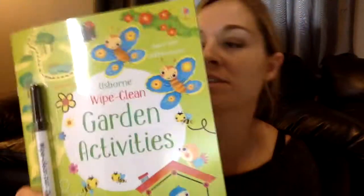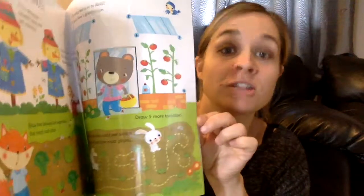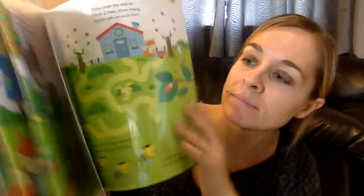Then the next one is one of my favorite series. It's the activities one. So there's dinosaur activities, there's farm activities, there's castle, there's holiday. These are full of all sorts of different things. So there's dot to dots, there's tracing, there's mazes, there's doodling and drawing, all sorts of fun things. And then this one is just garden themed. So lots and lots of fun.